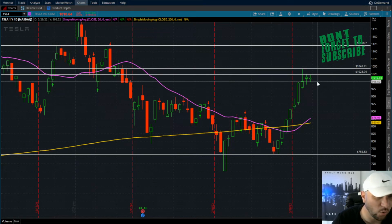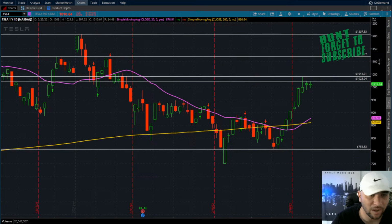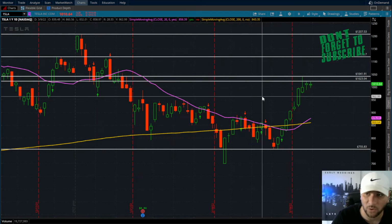Even though we did crack it today, there was no follow through, right? So we had buyers step in. They felt very comfortable. Bulls towards the end of the day held this stock over $1,000 and actually pushed it up 10 points, which is very bullish for the stock going into next week.